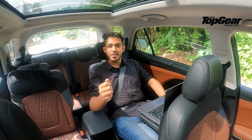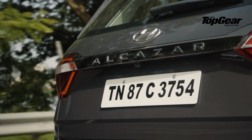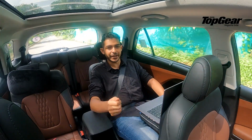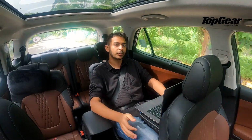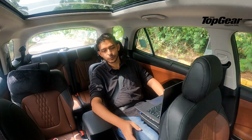Of the year's most highly anticipated launches, the Hyundai Alcazar, and here it is. Of course, captain chairs, a floor-mounted center console, and a tray to place my laptop. Now these are great additions over an already stellar product, the Hyundai Creta, which was in fact our car of the year for 2020. Driver, could you please pull over?